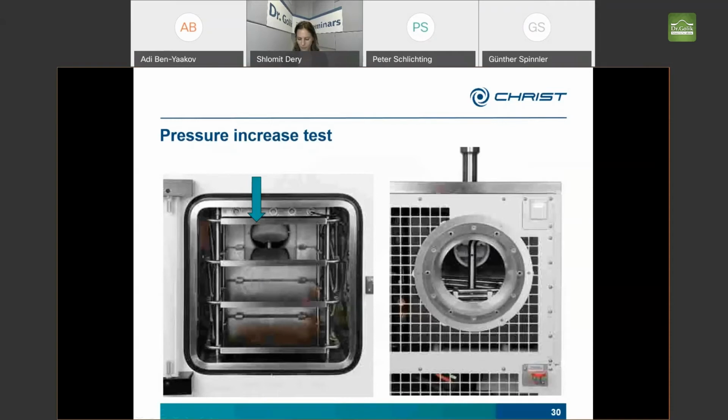Pressure increase test. During the main drying phase, this valve will be closed, and then you measure a pressure increase inside your drying chamber. Because your product is not dry, a lot of vapor comes out of your product and wants to go to the ice condenser, but the valve is closed, so you have more and more vapor inside your drying chamber, and you get a pressure increase that you measure with your vacuum sensor. That's an indication that your main drying process is not finished. It has to go further on. And then you open the valve again. If you do not measure a pressure increase, that's an indication that your main drying process is finished. No more vapor comes out of the product. And then you can switch over from main drying to the secondary drying process.